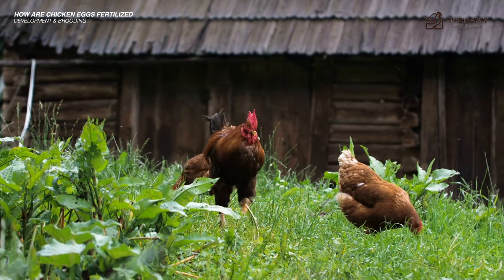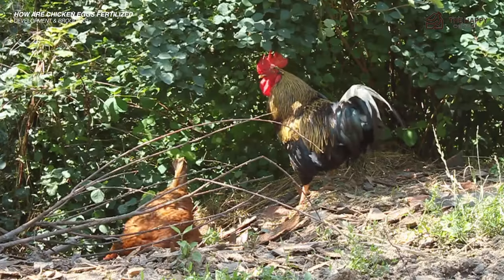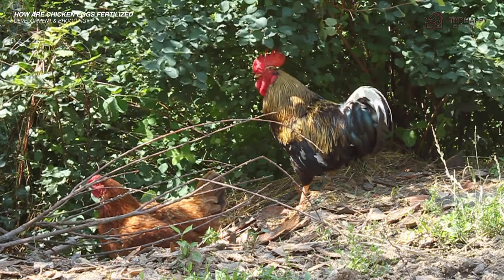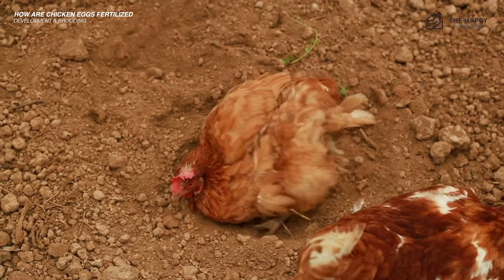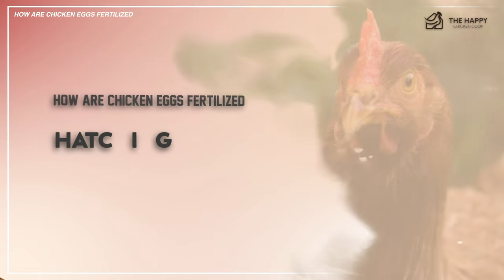Our broody will diligently turn, warm and fuss over her eggs for the next 21 days. During that time, she will rarely leave the nest. You may see her once a day run out of the coop, perhaps to have a quick dust bath, and then run back to the nest where she'll rearrange her eggs before sitting again. Total dedication. And now let's get into the last part, hatching.